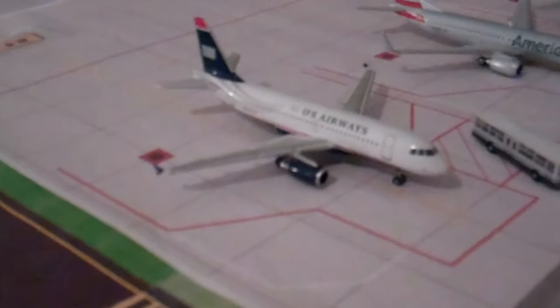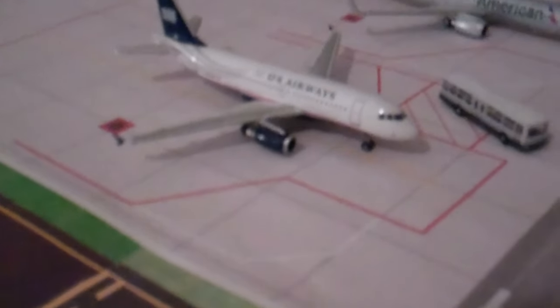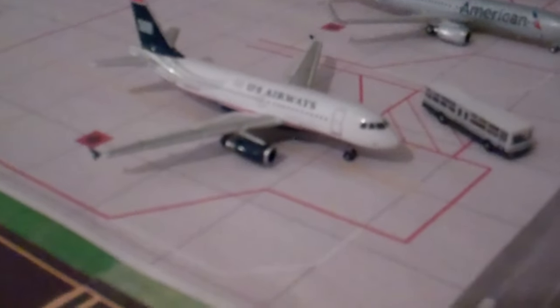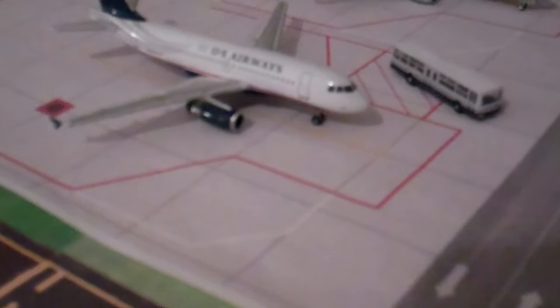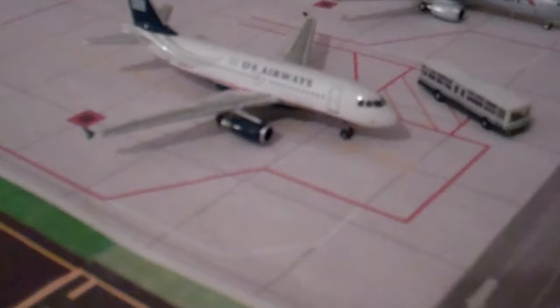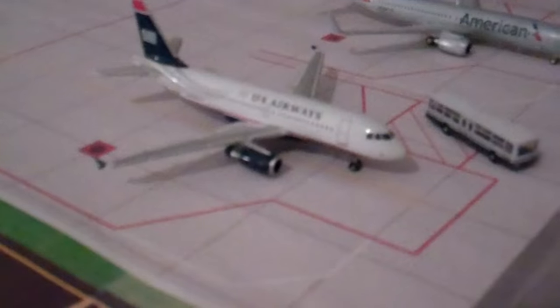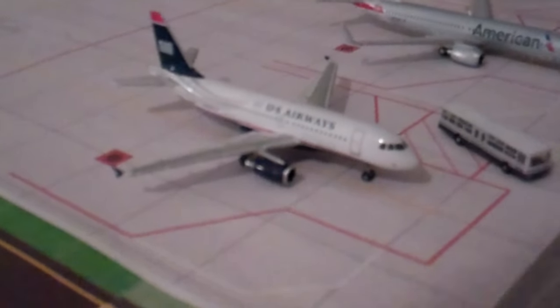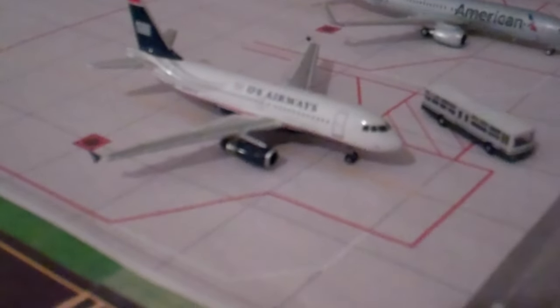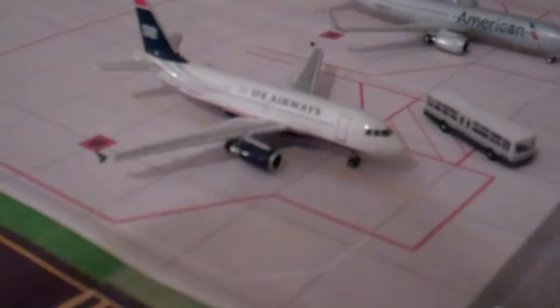Concourse B, we have an American A319 in the US Airways color scheme, boarding with the bus from Washington Reagan. And I did want to mention, in the coming months, I will be ordering either bus jetways from Herpa, or more airstairs. I think I'm going to do more airstairs, and then probably the bus jetways too, because there's only 3. But that is my goal, to get those in as soon as I can for Concourse B, because I only have one jetway, one set of stairs right now, so it just doesn't look too good. Anyways, boarding with the bus for Reagan.